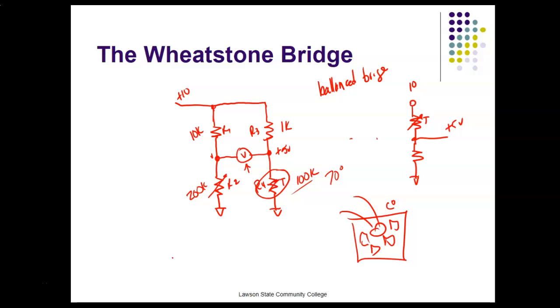And so that way that voltage is going to mean something, right? So any sensor where I need to set a reference, if I need to set a reference for this sensor, then what that means is what? That I'll have to use a Wheatstone.